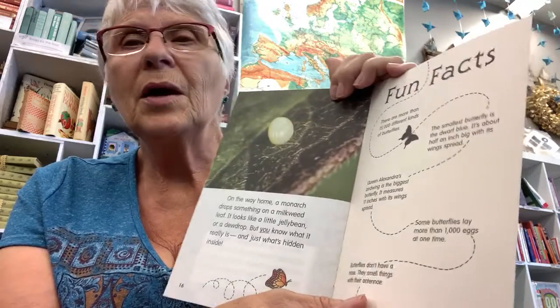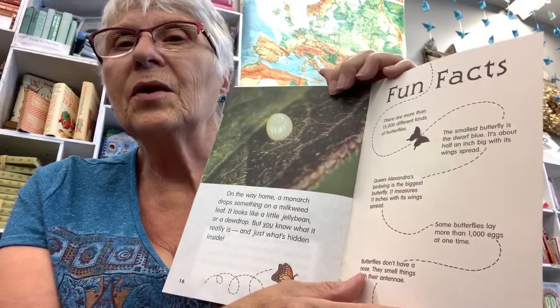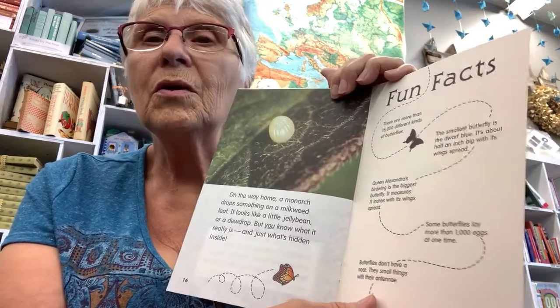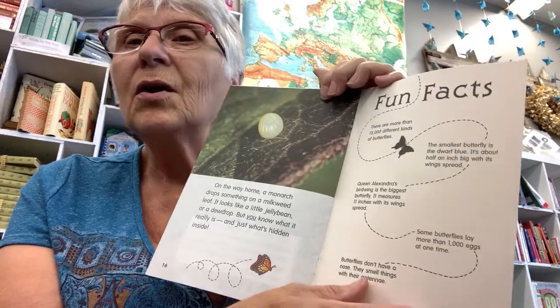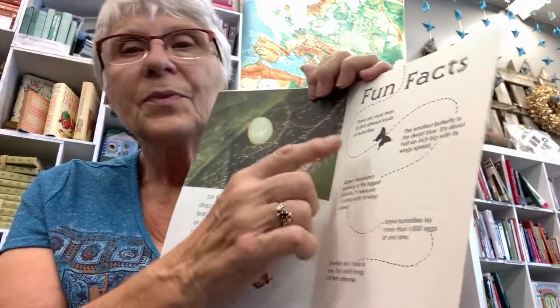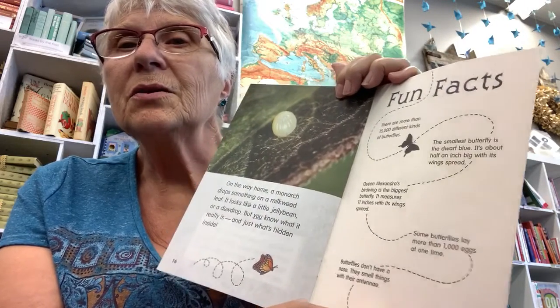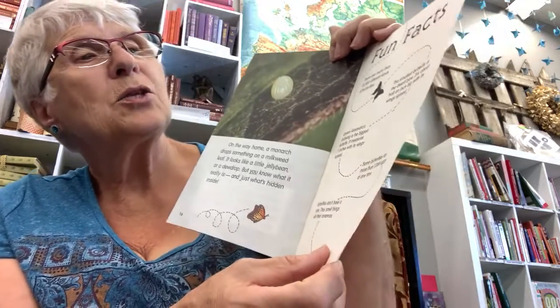And so right now we have 80% less monarch butterflies, and so that is a big concern because they do a wonderful job of flying from plant to plant, and they also pollinate just like bees do because the pollen gets on their feet, and when they go to the next flower to get the nectar, then they're pollinating it as well. The smallest butterfly is the dwarf blue.